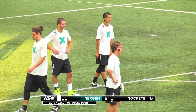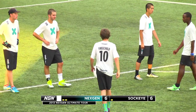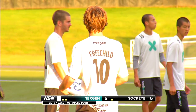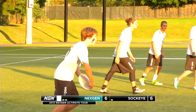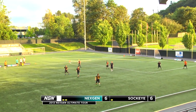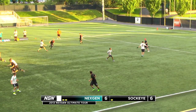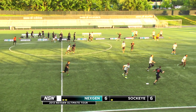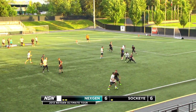So Montague again with the hammer. That's NexGen's third hammer goal of the night. Couple by Sockeye, too. At least one. So two teams whose D-lines are notorious for generating chaos, not able to get the disc away from the O-line here. Lennon will bring it down, centering to Sefton. Horizontal stack. And here we see that flood play again, leaving Wallace wide open underneath. And Wallace throws into some chaos. And now NexGen will have a chance to get the first break of the game.